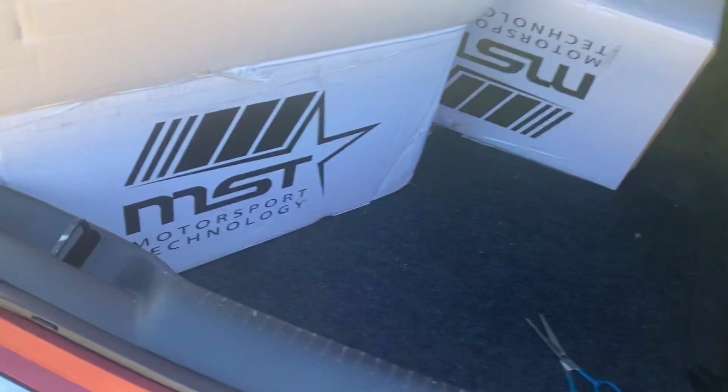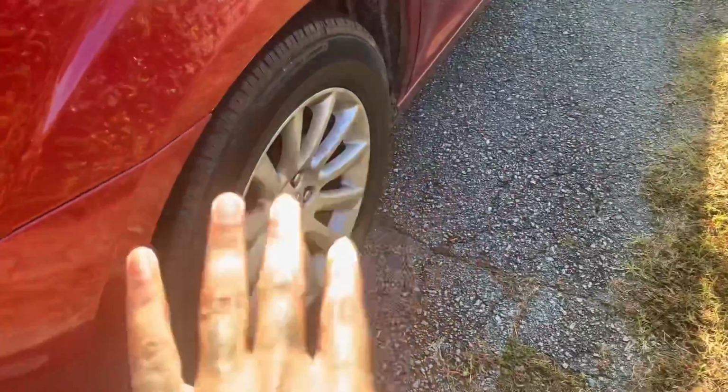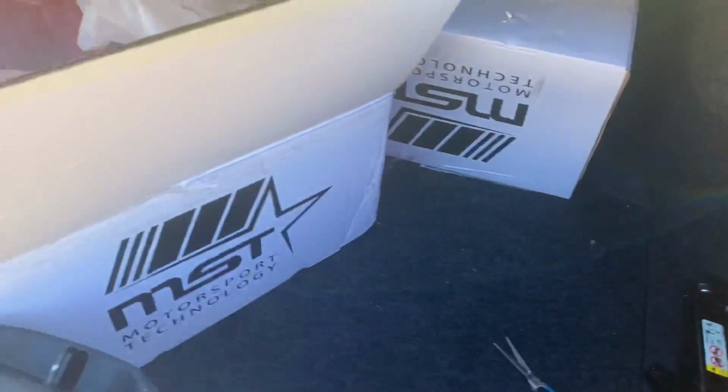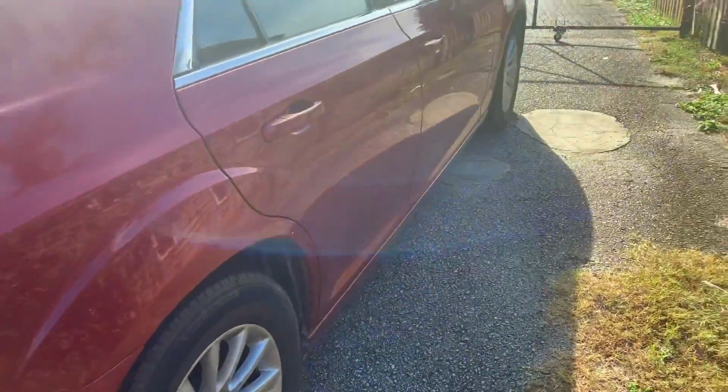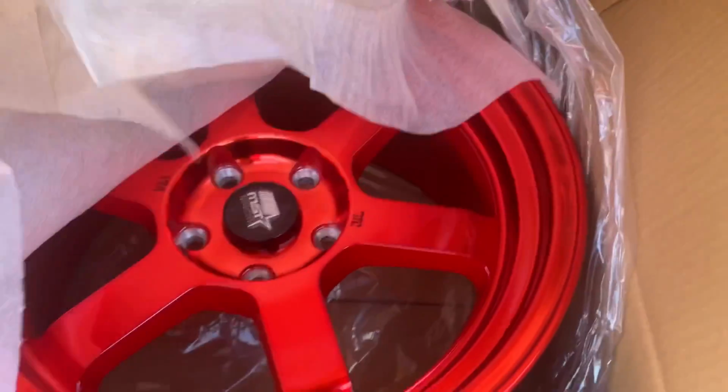Here they are right here. I got the MST. They're 17 inches because, like I said, I have 17 inch tires. So I didn't want to buy new tires because that would be a waste of money. I just decided to get some nice rims. Now, before I even show you these, just look at the color of my car. Remember, it's maroon. This is the reason why I decided to get me some ruby red rims.